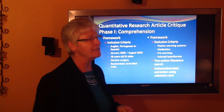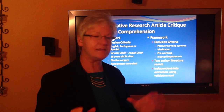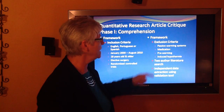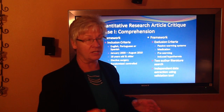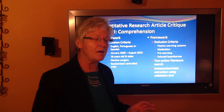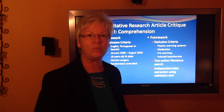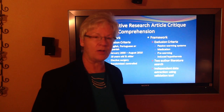Again, the exclusion criteria that they used within this framework were passive warming systems. In this case, the study was focused only on the active cutaneous warming systems, so passive warming systems were left out. If there were medications utilized by anesthesia to control the effects of anesthesia as far as hypothermia, those studies were also excluded, as were studies that did any pre-warming in the preoperative area and immediately pre-surgical. And any patient who underwent induced hypothermia within the operating room setting for their surgical experience was also excluded.